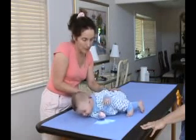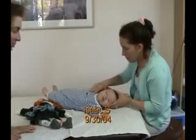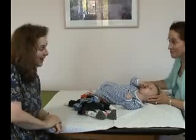You can see here he doesn't know how to roll over, and when he does, he doesn't know how to lift his head off. You can see that he had torticollis with the top of the head going over to his right, and couldn't roll over.